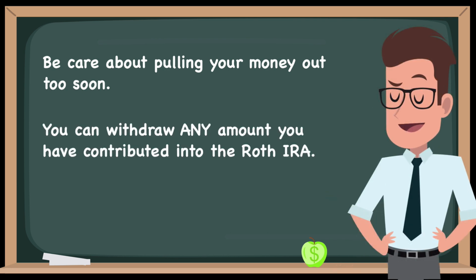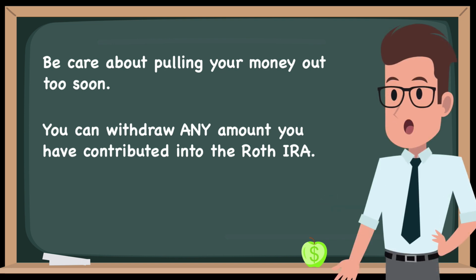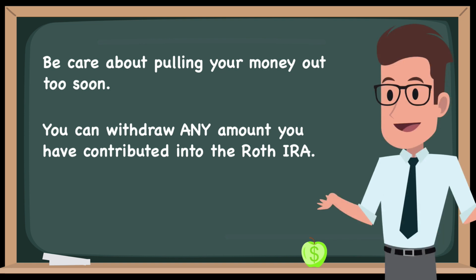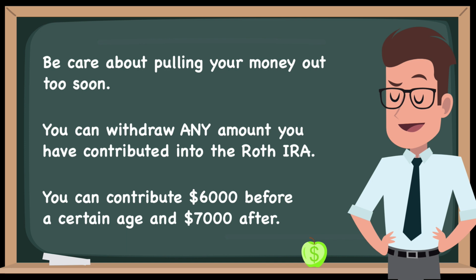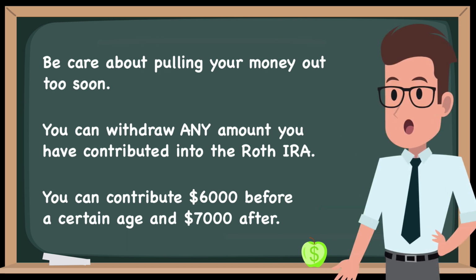Before we get into the Roth IRA withdrawal rules, know that you can withdraw any amount you have contributed into the Roth IRA without penalty. The real question is whether you want to. In 2022, you can contribute $6,000 annually into your Roth IRA if you're under 50, or $7,000 a year if you're 50 or older.